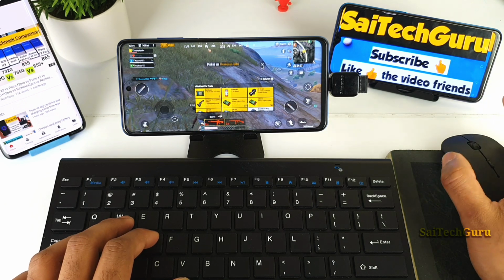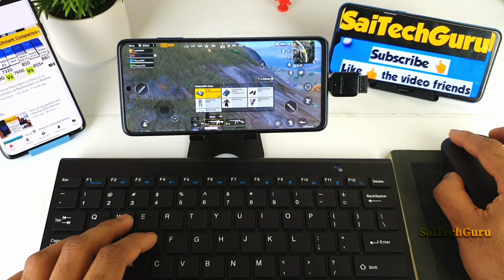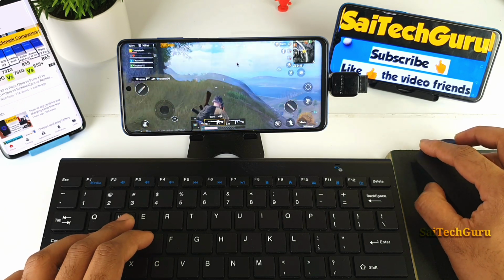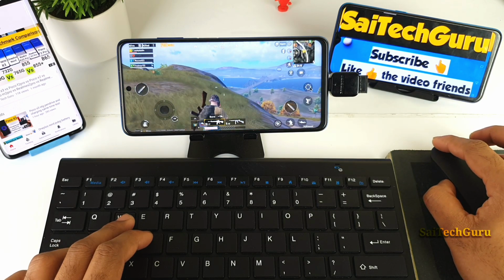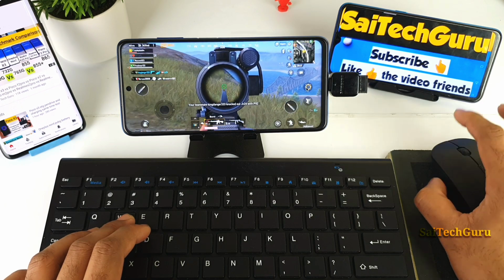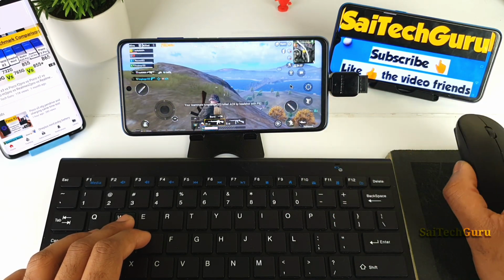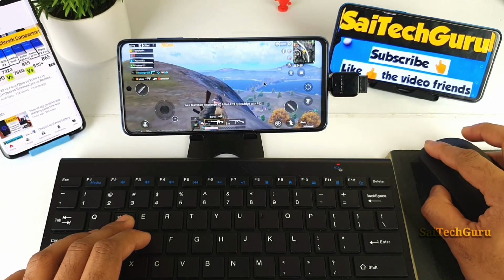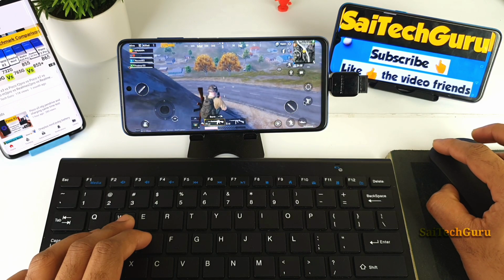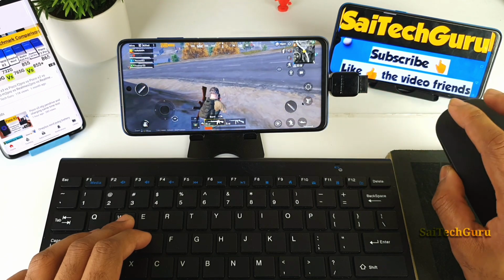Let me try to take one gun and see how it actually works with the gun. Let's see. If you want to zoom in, you need to select the option, and if you want to fire, every time you need to select here. So left and right don't work like that for fire and scope. I think it's not that helpful at all in this way. There should be some kind of shortcuts.